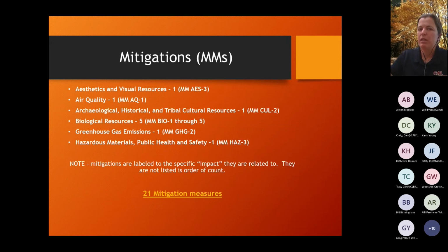So the next thing is the mitigation measures. So again, they all need to be looked at, but not all of them will apply. And these were specific to the impacts they're related to. So the very first one for aesthetics is called mitigation measure AES-3, because that ties back specifically to impact 3 of aesthetics and visual resources. And this helps mitigate down the impact that was analyzed within the PEIR. And there's a total of 21 of them that have to be looked at within the VTP.